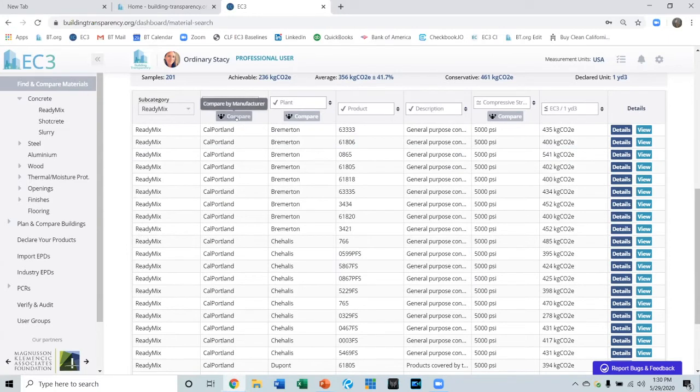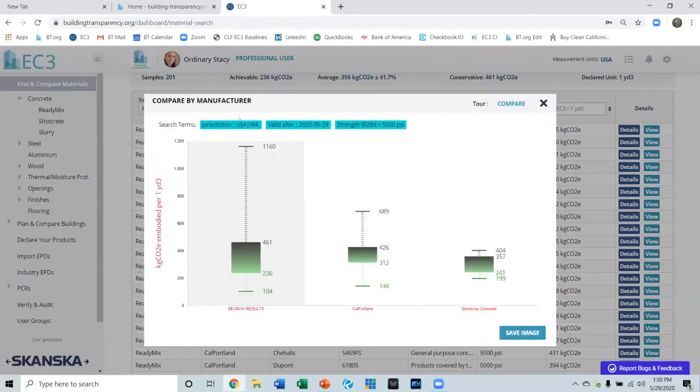And you can also start to look at comparisons. So if you click on compare manufacturers, you're going to see that you can actually understand what manufacturers in a specific place have EPDs, look at their ranges of carbon for all of the EPDs in the database, and directionally look at Stoneway as maybe they're just a better lower emitting concrete supplier. So could we procure from them? Can we start to set bidding requirements that incentivize lower emission concrete mixes because we have data from suppliers?